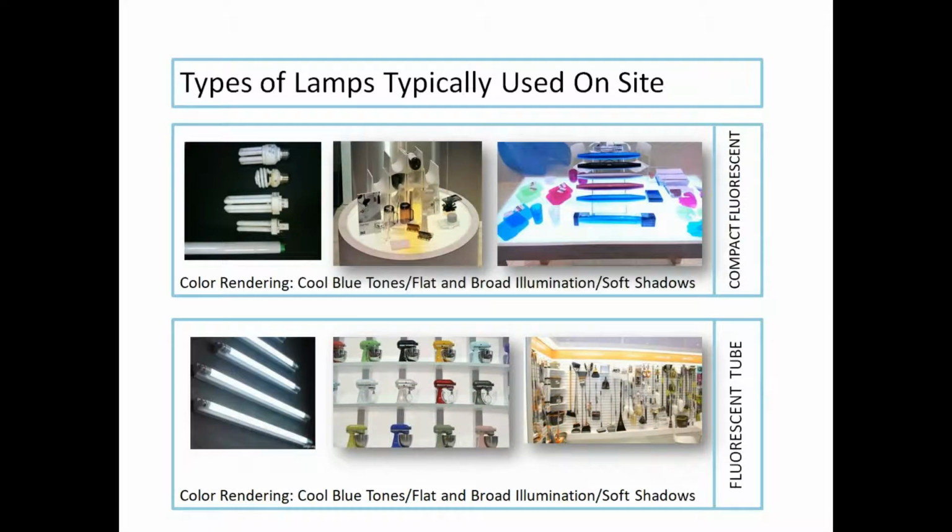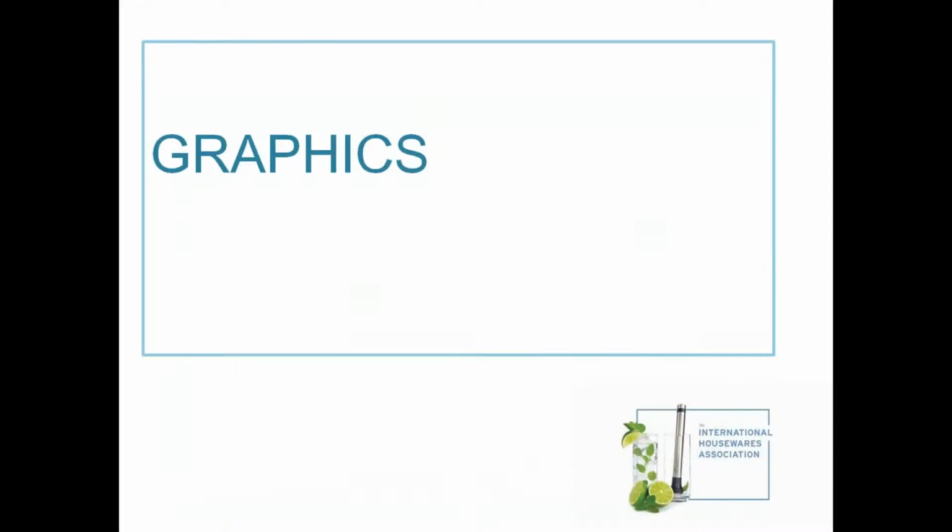And then you all know fluorescence. If there's anybody who has not studied, worked, or shopped under fluorescence, I would be surprised. The color rendering is cool and blue. It's flat, great for soft shadows, great for rear illumination, and really good for broad, open lighting as well. So you're going to see these types of lights and lamps on site.